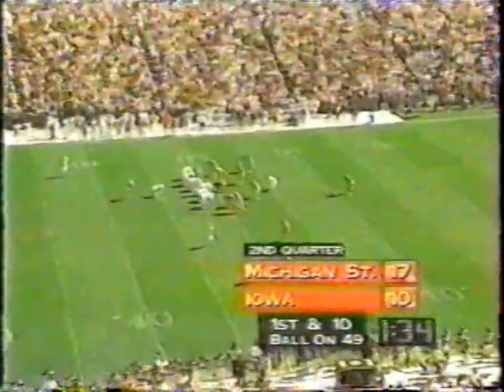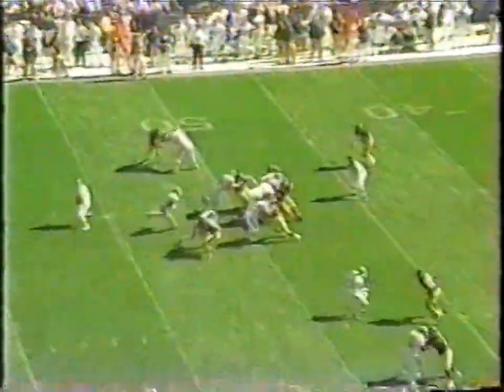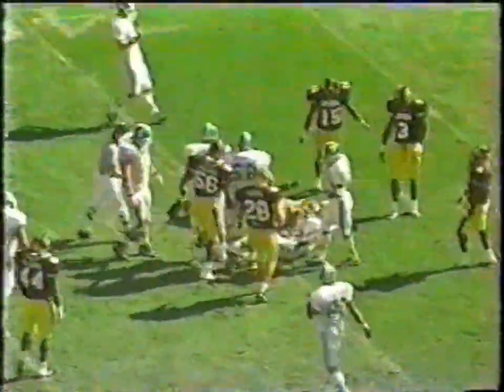So now here's Michigan State with 1:34 to go in the half with a golden opportunity. First and 10 at the 50. Look at Irvin to the 40-yard line and a first down. Pleas Atkins, the right corner, made the tackle.